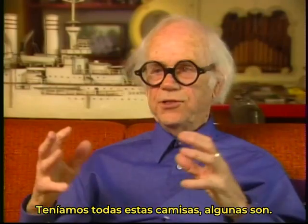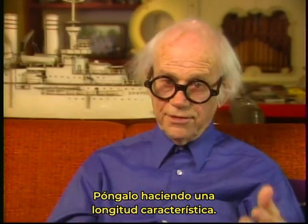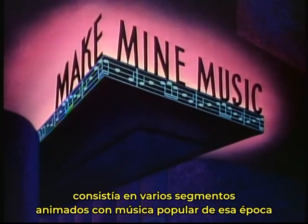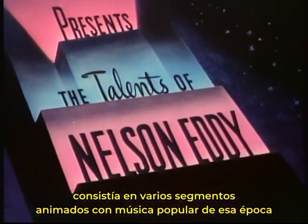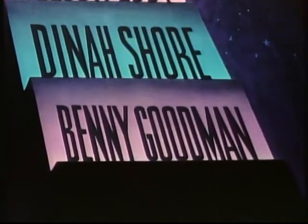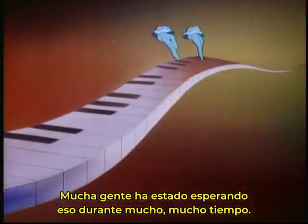We had all of these shorts, some of them beautifully done, and so Walt started packaging them together and making them feature-length. In 1946, Make Mine Music was released. It consisted of several animated segments featuring popular music of that era, provided by Nelson Eddy, Dinah Shore, Benny Goodman, and the Andrews Sisters. Here comes a cartoon movie from Walt Disney. A lot of people have been waiting for that a long, long time.